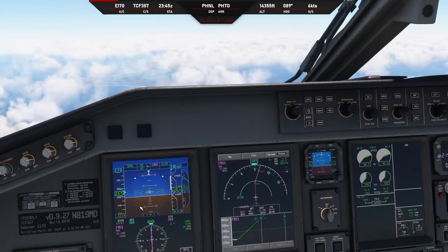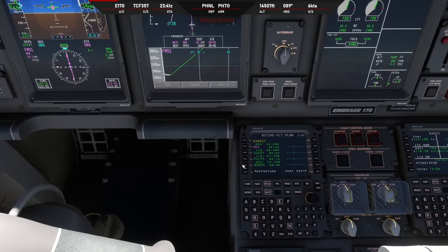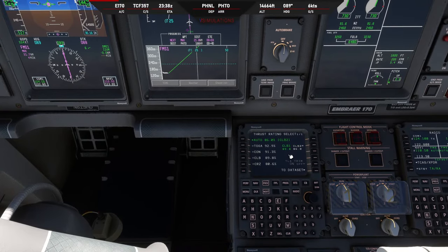All right, so resync the heading bug. We're at 270, 14 for 19,000. A couple other things we can do here: I'm going to go to TRS and select climb one thrust. It's going to give me a little bit more juice.